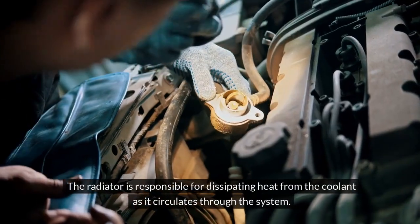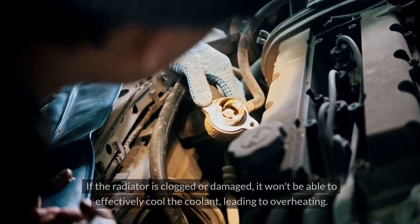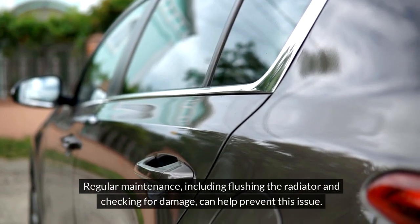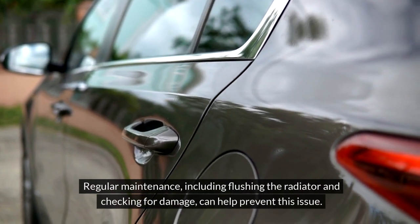Radiator issues. Issues with the radiator, such as clogs or damage, can also contribute to a car overheating. The radiator is responsible for dissipating heat from the coolant as it circulates through the system. If the radiator is clogged or damaged, it won't be able to effectively cool the coolant, leading to overheating. Regular maintenance, including flushing the radiator and checking for damage, can help prevent this issue.